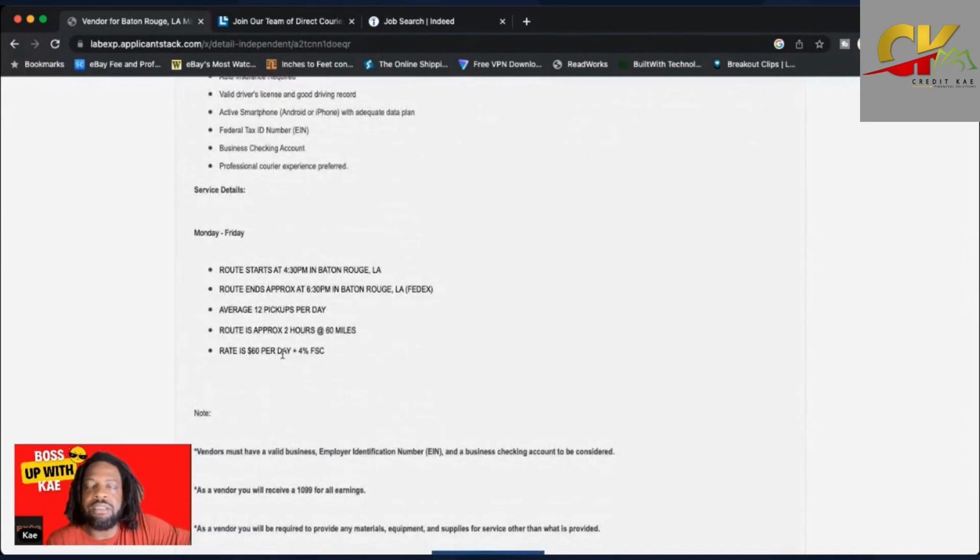So the rate is $60 per day. You're driving 60 miles. It'll take no more than 2 hours to go 60 miles. Usually they give you a time frame, but 60 miles should take maybe an hour and a half at the most if you have to stop and get out of the car and do things. So you're doing about 12 pickups from clinics, dropping off at the FedEx facility.